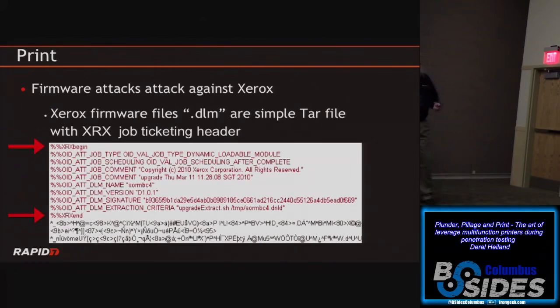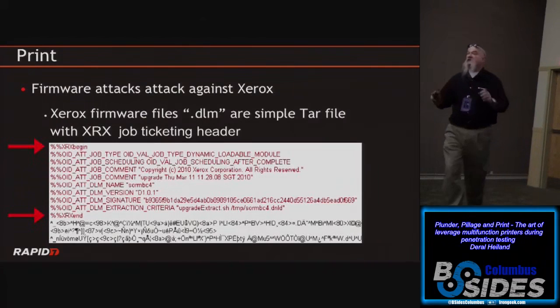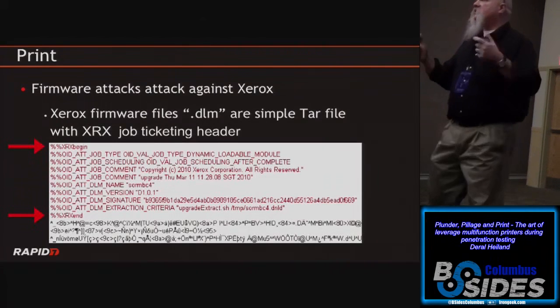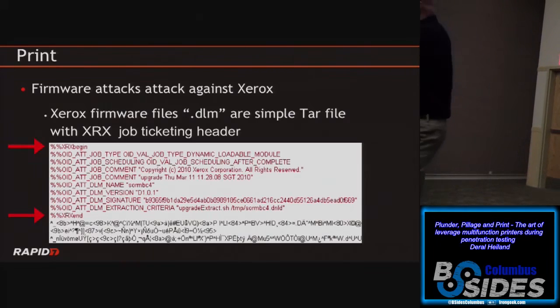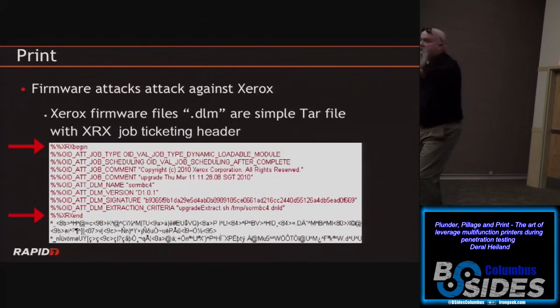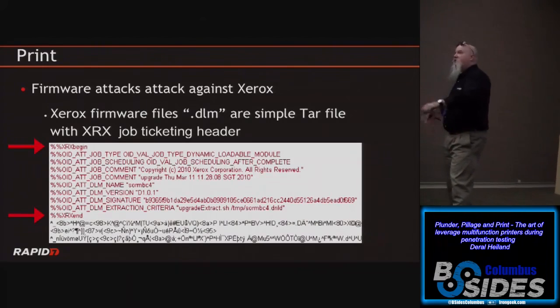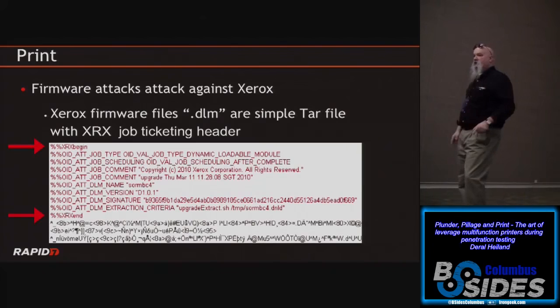So we have these XRX headers, and this is how firmware packages are built. The interesting thing is this is also how clone functions are built. So most of these WorkCentres, you can go into them and generate a clone file. That clone file is a DLM that you can send to another printer and have it configure that printer to match this one. It's a way to deploy multiple printers within the environment. The thing is, a DLM is a DLM is a DLM, okay? Pretty straightforward. So if the printer can generate DLMs, and firmwares are DLMs, what are the odds that the firmware that goes on the printer contains the code to generate the DLM firmware packages?